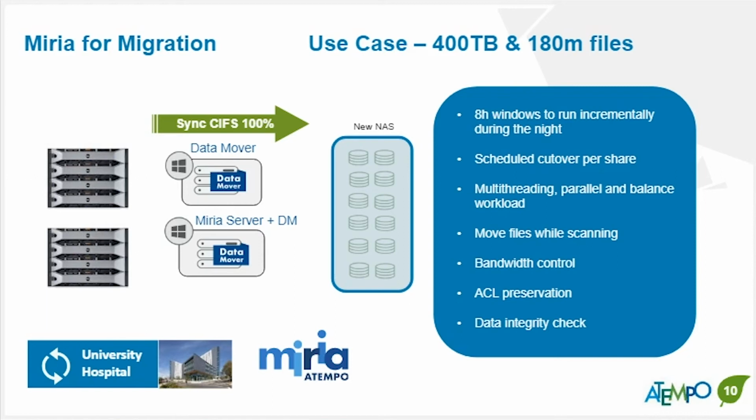Now, you can mix and match data movers underneath the same server. That's not a problem. You just pool them differently, and they'll each talk to the particular type of share they've been assigned to. What you can see here is we have a 400 terabyte file system, 180 million files. We ran at night with an 8-hour incremental window. Scheduled cutover, you can do per share. You can do every share at once. You can do subgroups of shares, directories under shares. You can get pretty granular on how you migrate this data.